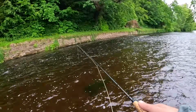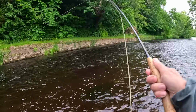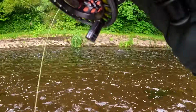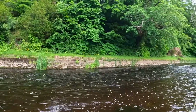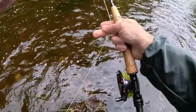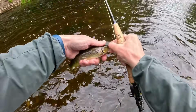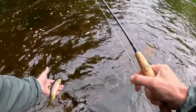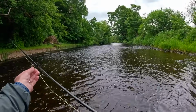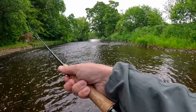Anyway, we'll head up for the last half hour or so and fish the better water. Oh, there we go. I don't want to stay in the river. Anyway, we'll move up. Well, I do have two wee trout, which I'm happy with. So we'll move up. That was fun. No big ones, but reasonable size.